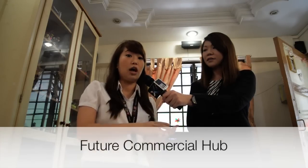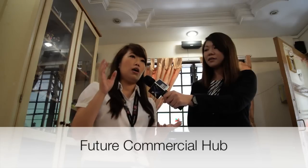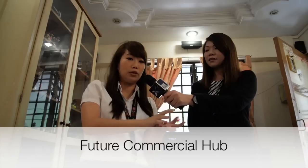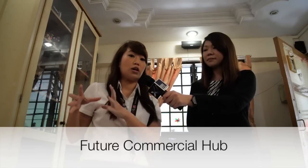So in the near future, we foresee that Jurong East will be the future commercial hub outside of the city. A lot of businesses will slowly farm out their operations and commercial activities into the Jurong area, which makes Jurong East a very attractive place for investors to stay, buyers to buy into, as well as sellers to sell if they wish to cash out at this point in time.